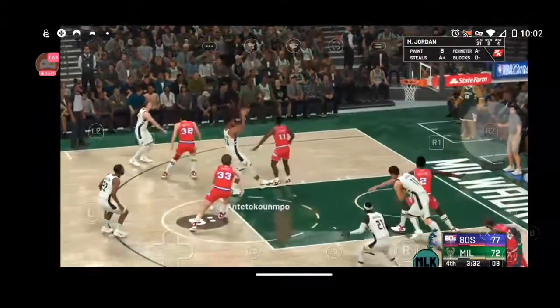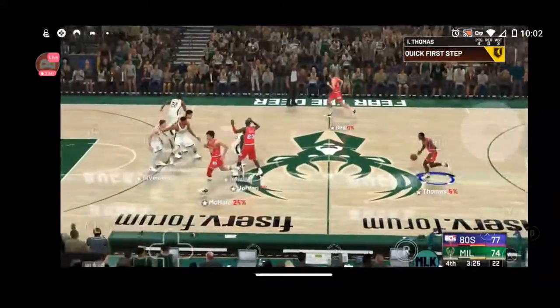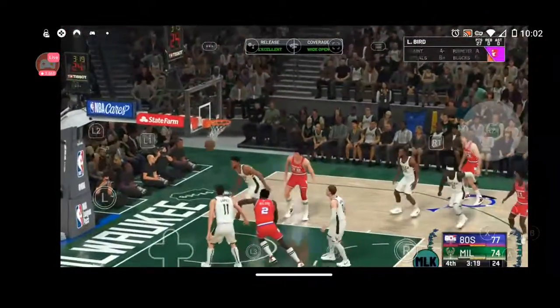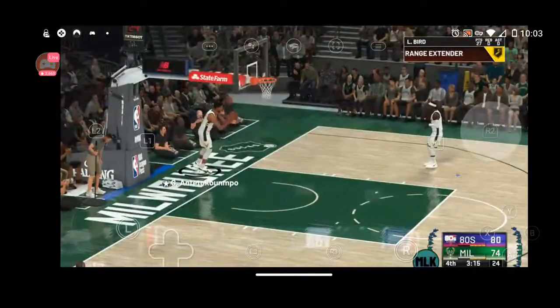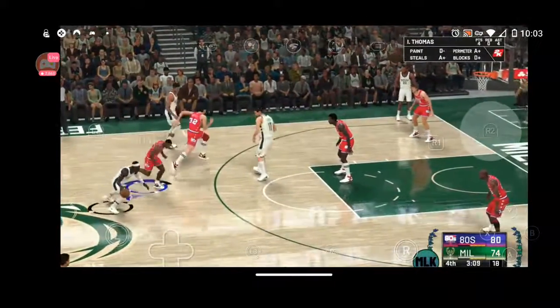DiVincenzo passes to Giannis. And there are the Bucks with another bucket. Man, he's got it going now. And when he's in this kind of a zone, I think the D's happy to just get out of Antetokounmpo's way. Thomas dishes to Bird. Good, and the assist goes to Thomas. Bird's got 11 in the second half. What an exhibition he's putting on today. This is about as hot as you can get.